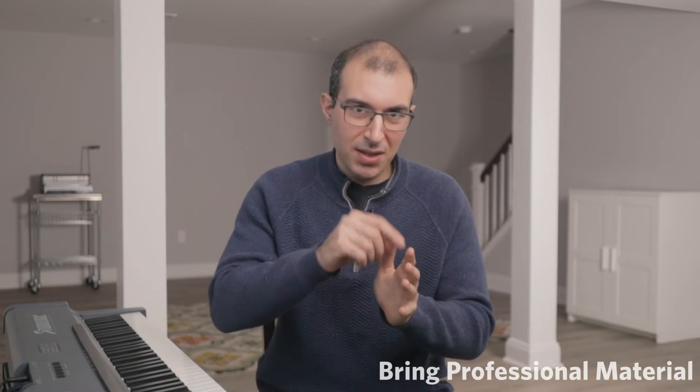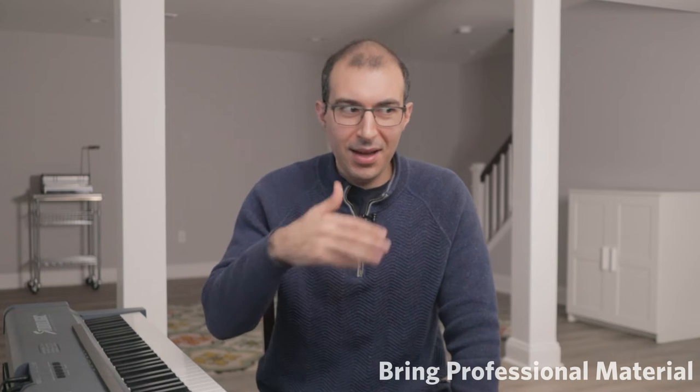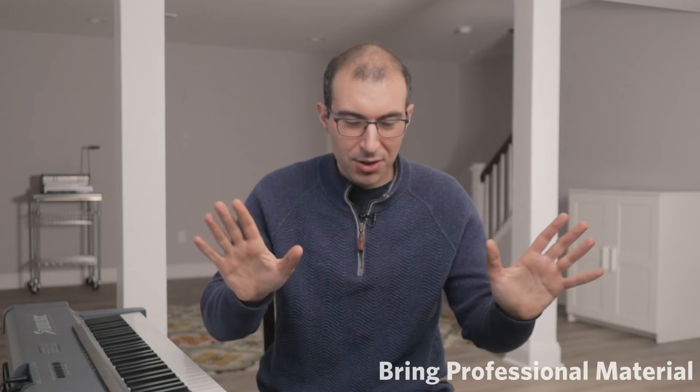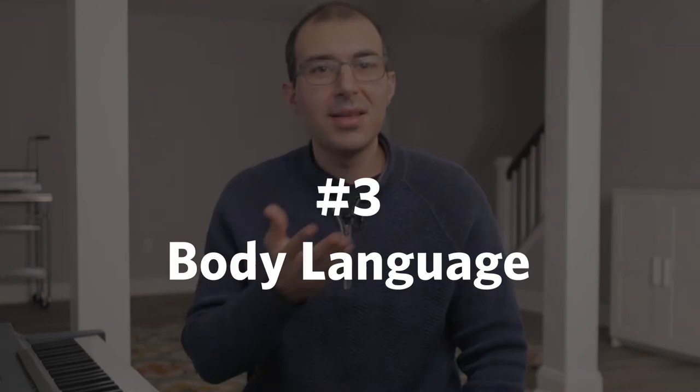the actual pieces that you sent in that portfolio. If it works out for you, if you feel like you don't want to bring more pieces than what you have in the portfolio, those are the pieces that you want to show, then fine, do that. But if you have other pieces, do bring them with you to the interview. And number 3 is body language.